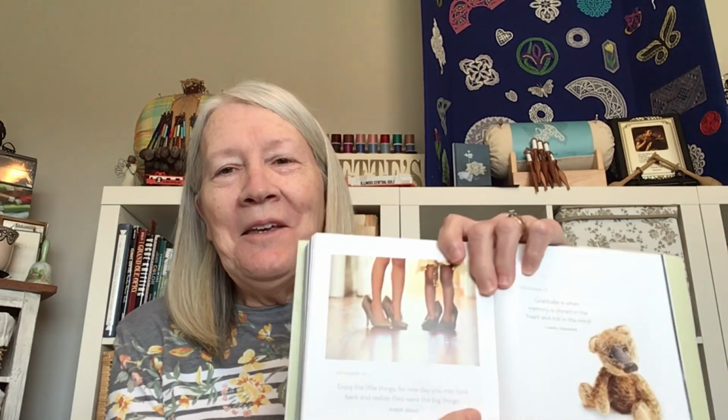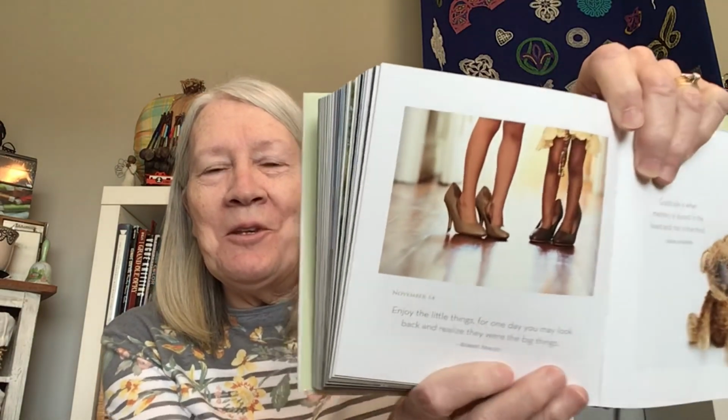So before we end, of course, I'm remembering my gratitude journal. And I opened up to a cute one, and it's really appropriate too. It says, enjoy the little things, for one day you may look back and realize they were the big things. And it shows little kids in shoes that are too big for them.